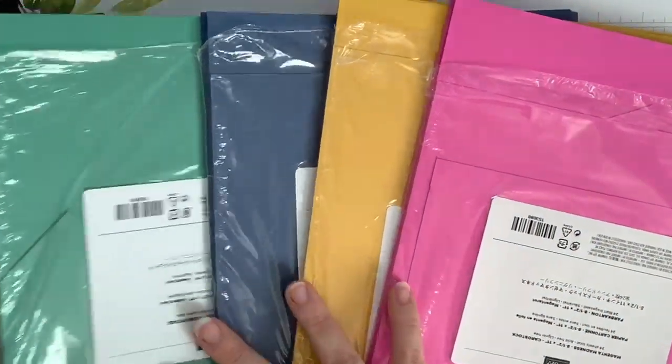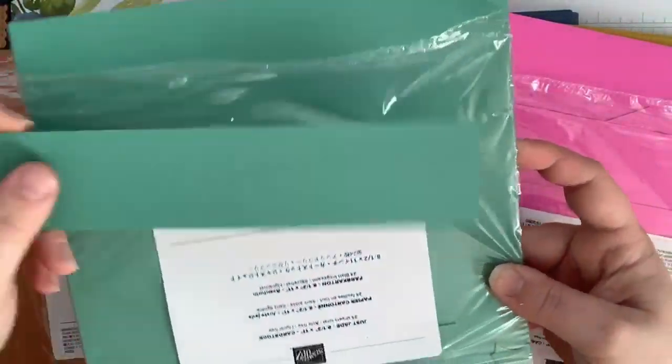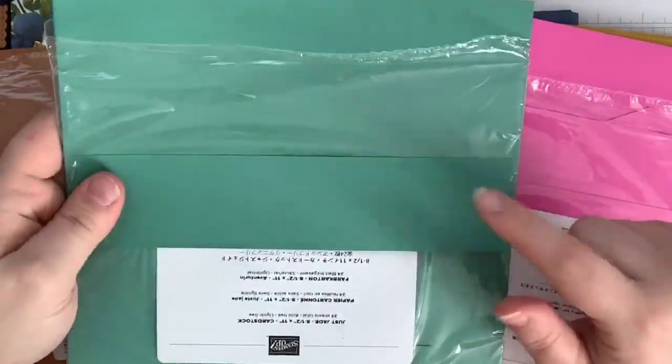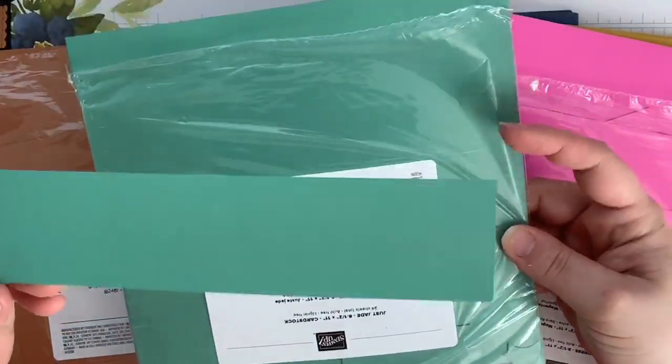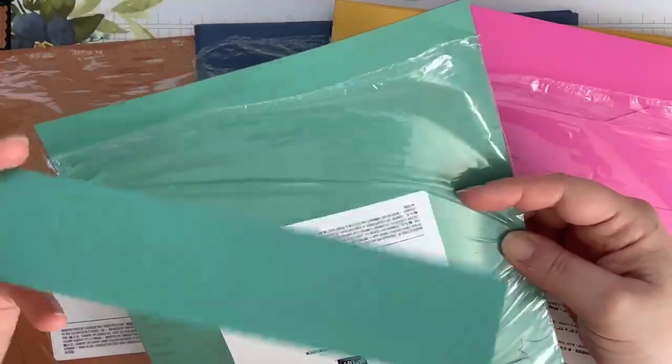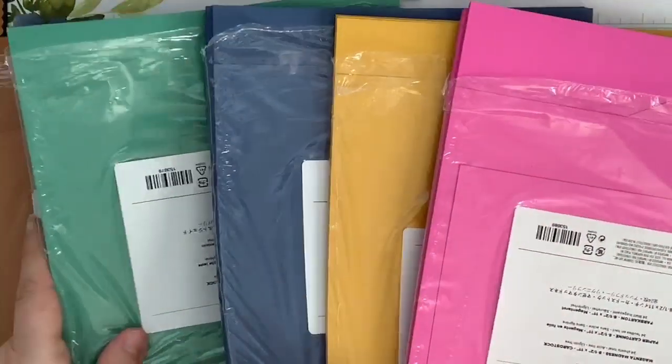And then one I was so excited for was Just Jade. Hello, Just Jade. Look at this gorgeous color. It reminds me of a mixture between Mint Macaron and Call Me Clover. It's like a toned down Call Me Clover. Of course, it's jade color. Absolutely love this green. It's gorgeous.